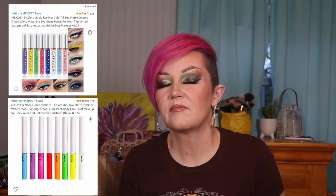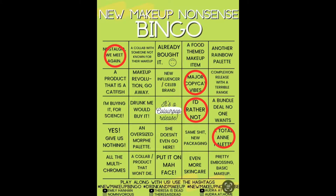No shade to P. Louise. I know nothing about her products. Don't use them. Heard good things about the base. But this just isn't a product that blows my skirt up, you know? For as much as I love color, you would think it would, but I saw this on Amazon and that's what it was giving. So it could be a very, very good product. I don't know. Again, I'm not poo-pooing on P. Louise. It's just not for me, I don't think. So I'm going to give this major copycat vibes because this is giving me just that. And I don't think these websites are something that you want to copy.